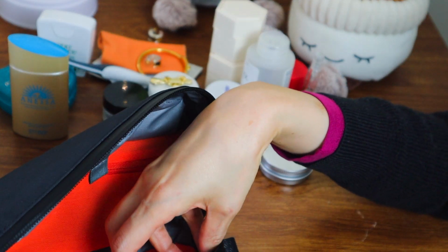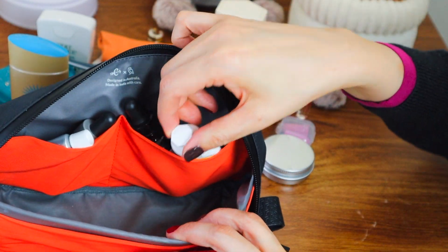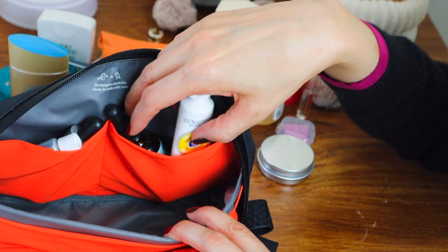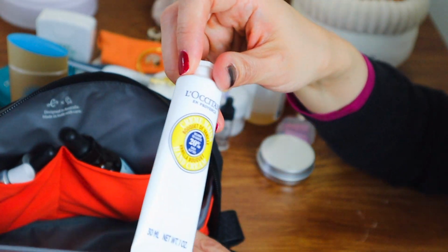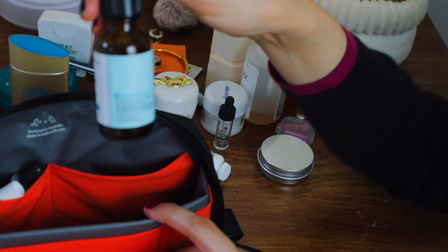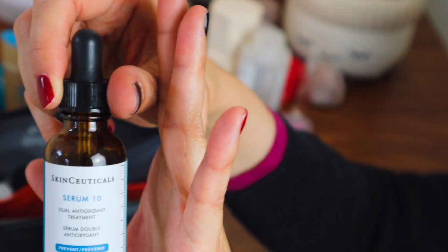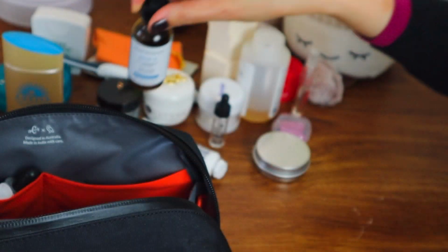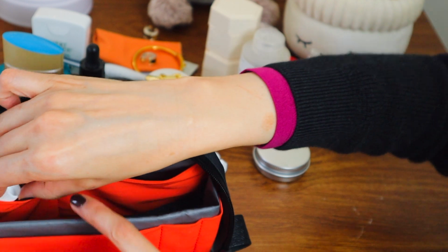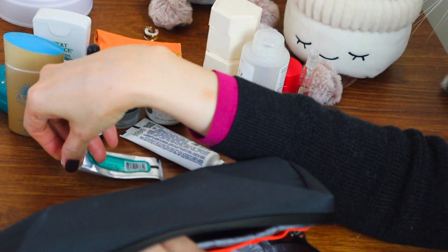So that's these compartments emptied out. And now in this final area, there are these two main pockets. And so I have hand cream. I really like L'Occitane's hand cream, so I always carry their hand cream. I have a SkinCeutical vitamin C serum, which I highly recommend for brightening and reducing sunspots. And then I just have, in this compartment, some toothpaste.